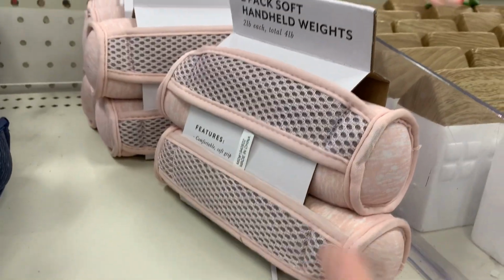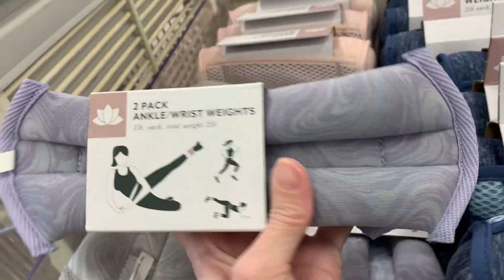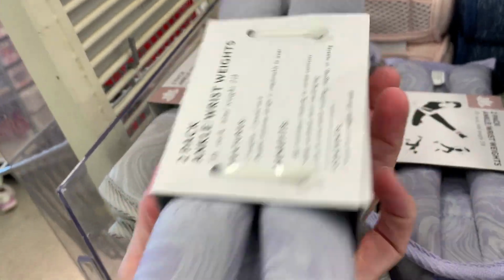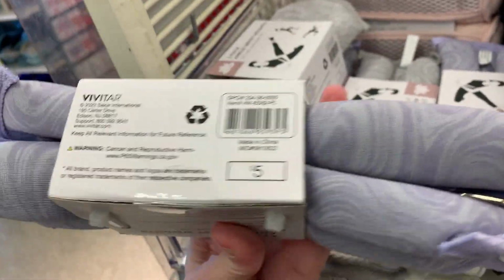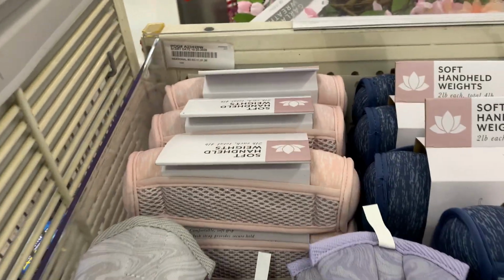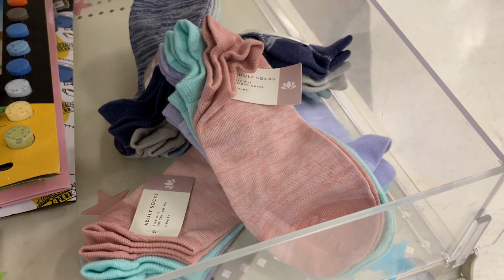Now, there's actually 2 different types of sets here. There are handheld weights that are 2 pounds each, so you get a set of 2, that's 4 pounds total. There are also ankle and wrist weights that are 1 pound each, a set of 2, so total of 2 pounds. Now guys, this is a really good deal on these. I mean, I've seen similar weights for around $15 to $20 for a set of 2. At this price, you're getting a bargain.